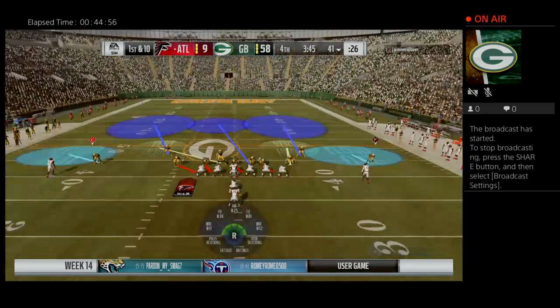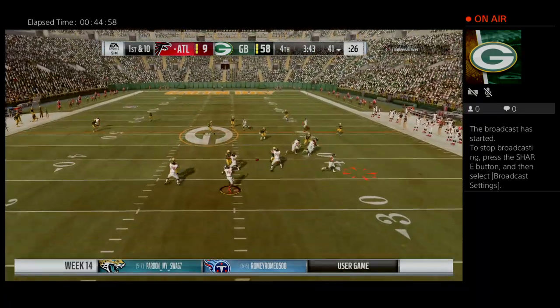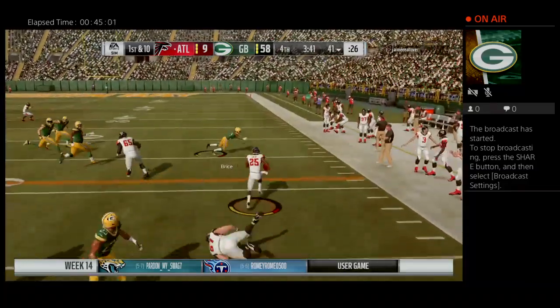Flag. On 1st and 10, it's Taylor. Now they go screen. It's complete.